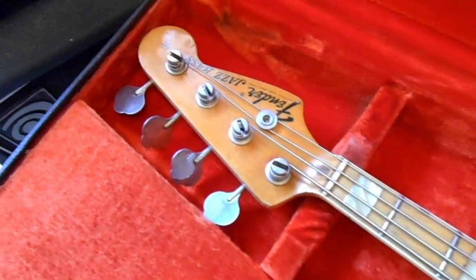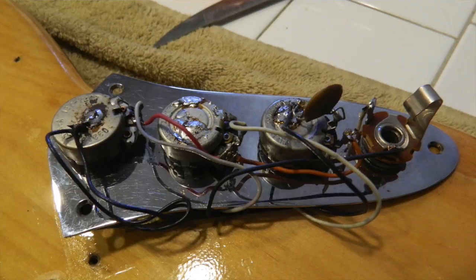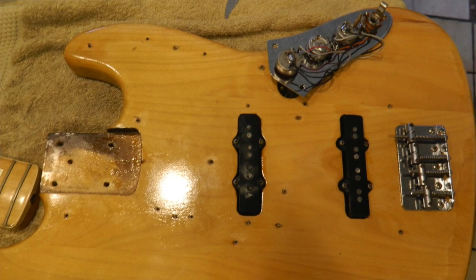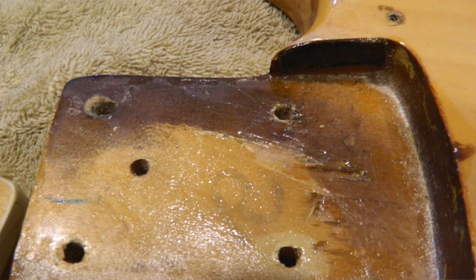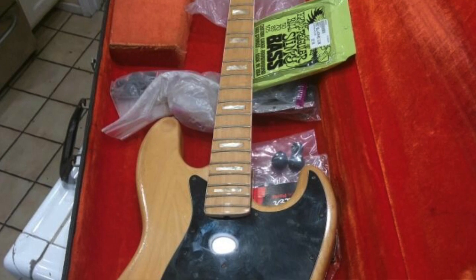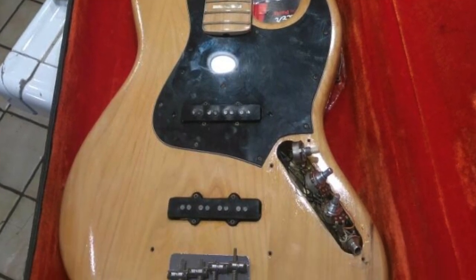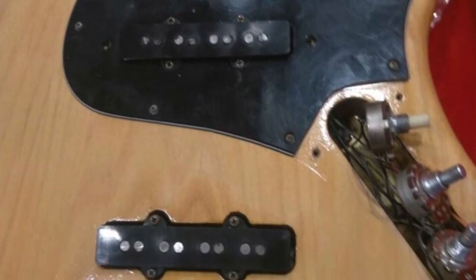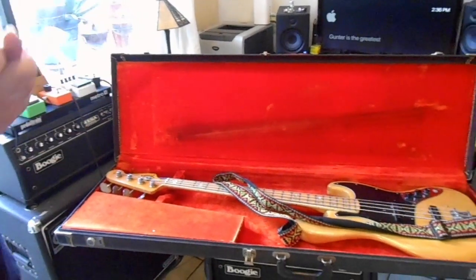I had everything open on this bass, the pots, CTS, 137, everything is how it's supposed to be, and everything is in pretty good condition. It's not my favorite color, I don't like those natural basses too much, but hey, I'm not complaining. It also came with the ashtray, and the thumb rest, and it was completely apart though, it wasn't like this. And he told me that he bought it second hand in 1983, and ever since he owns it.